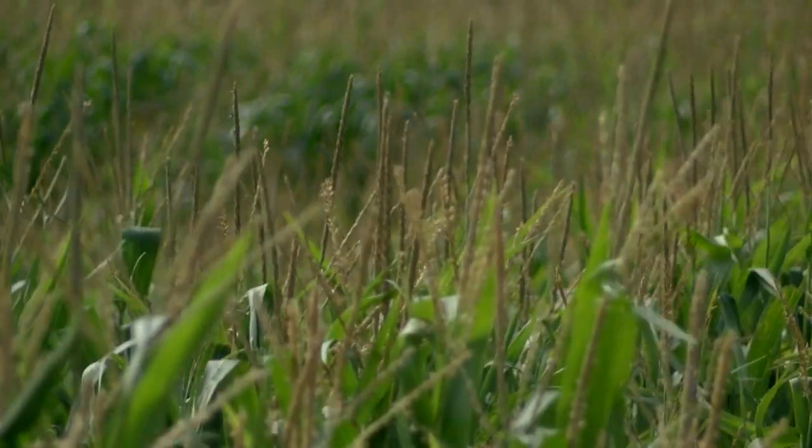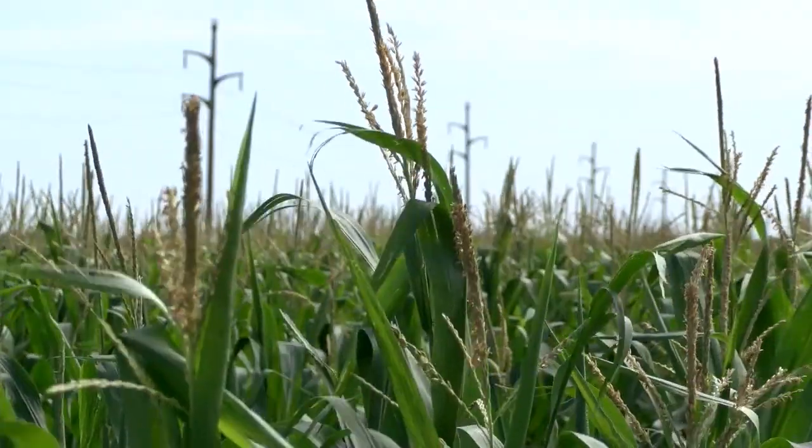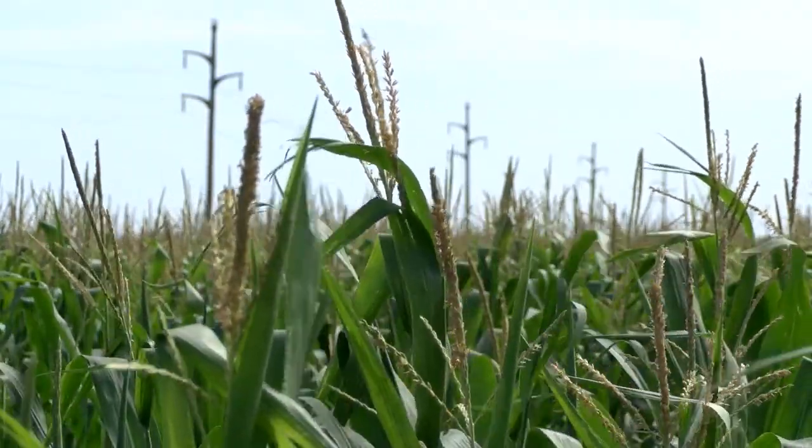Even just on my drive from the Fargo NDSU campus out here to Prosper today, I drove by corn where, from the road, I'd say that looks poor to fair, and other fields that look good. It just depends on who got rain, where, and when. And I think that's the story across a lot of the state.